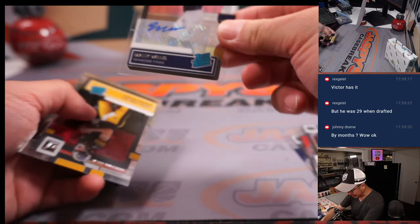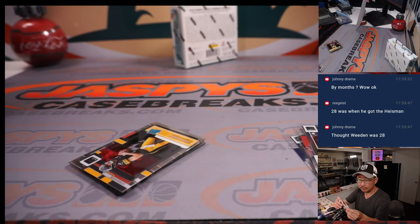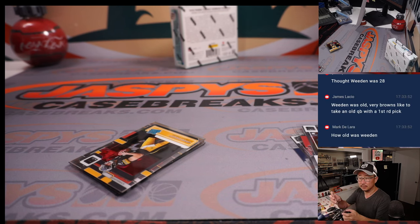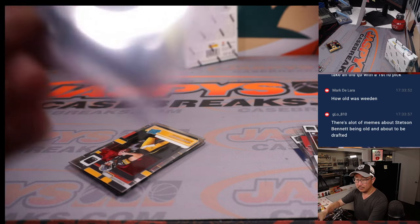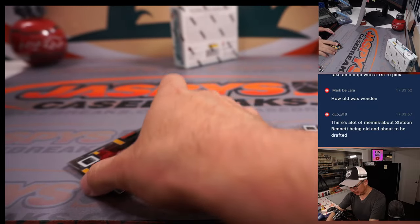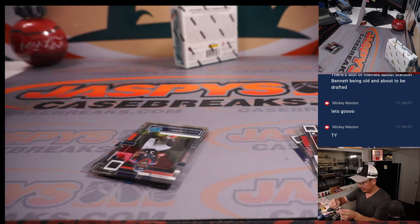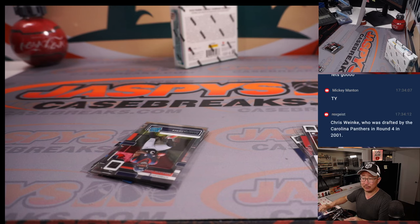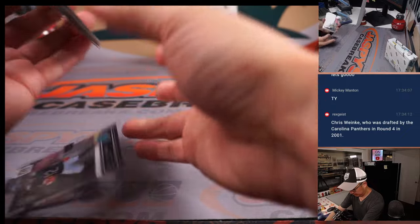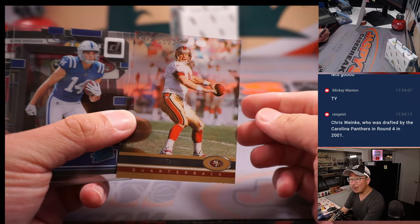And we got a Malik Willis autograph. Rated rookie auto for Mickey and the Titans. There you go, Mickey. Yeah, how old was Whedon when he was picked? There you go, Mickey. Another Kenny Pickett rated rookie card for Michael. There's a Steve Young in that old Donruss design.